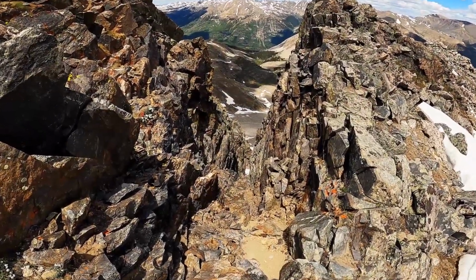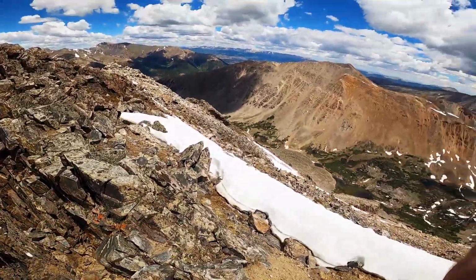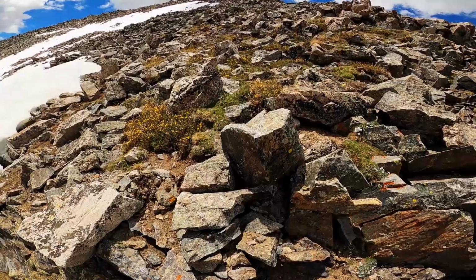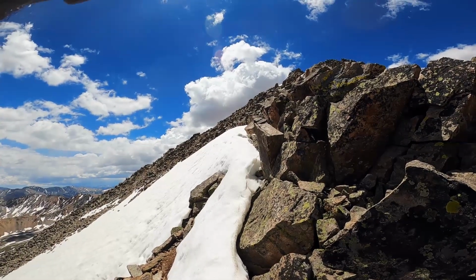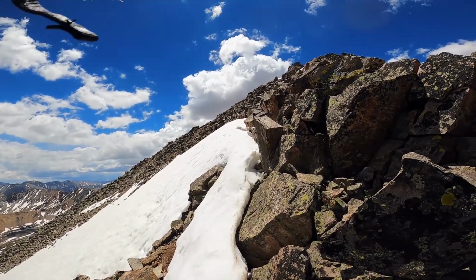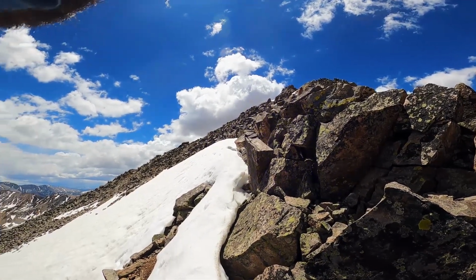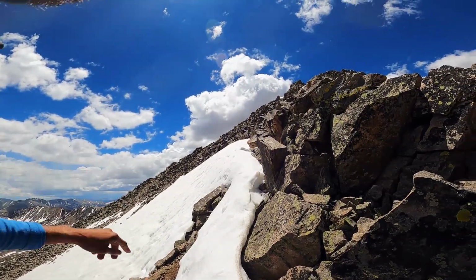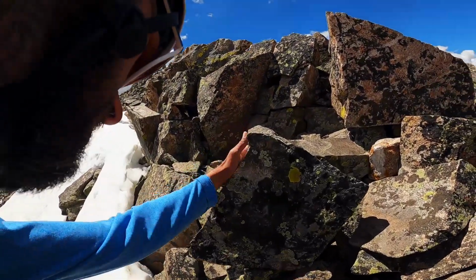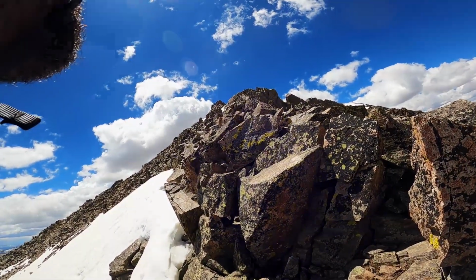Check this out. Straight down. We're going this way. So we're almost to the top here. This snow field is kind of in the way, so I actually had to hit the ridge line again, which I don't think we're supposed to. The GPS says the trail is somewhere in there, but whatever. We're going up. Saw 2 hikers on top of La Plata just now. So that's cool.